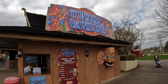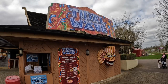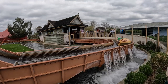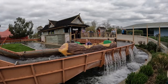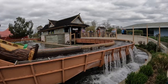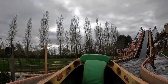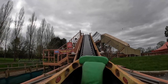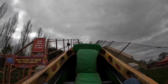And out of Animal Land now then, and back into the main park. Going to check out Tidal Wave now. Little two-drop log flume special. Let's get on. And here we are on Tidal Wave. Yeah, I figured this weather-wise, it's actually quite warm, so I thought I'd give it a go. Got a boat to myself.